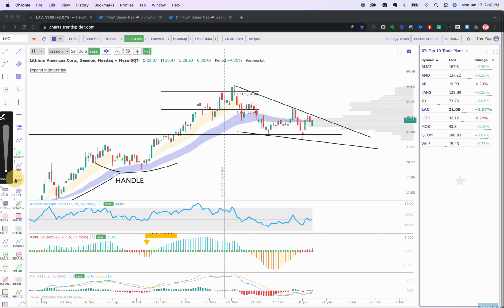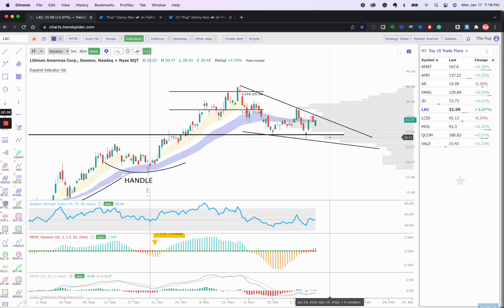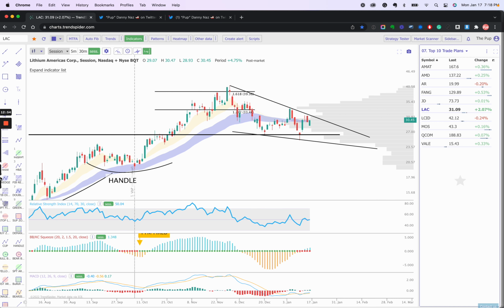Let me actually re-anchor my volume tool here to the prior swing low. That'll give us a better indication of where our supply is. And now what I might see here is a couple of scenarios. We're inside this falling wedge, so we might come back down and test here, or we might come back down and test here, or we might just consolidate a little bit and then break out.